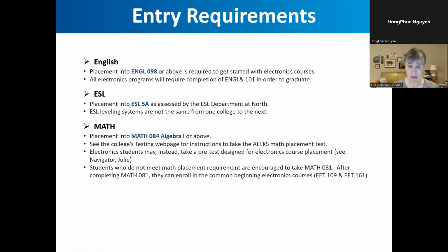So if, let's say you took a math placement test and said, we need a little foundational math first, you could enroll in a class that's called Math 81. And after completing that class, you would be able to directly enroll in our beginning electronics classes. So typically a student would start with a class called EET 109, that is our math for circuit analysis, and EET 161, that's DC electronics. That's the common starting place. Those are foundational classes that will be prerequisites for most of the later classes that you take.